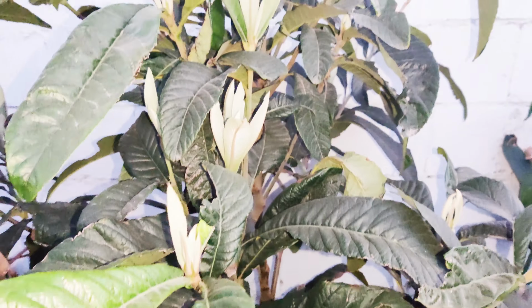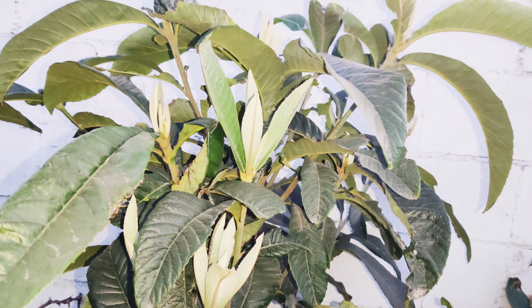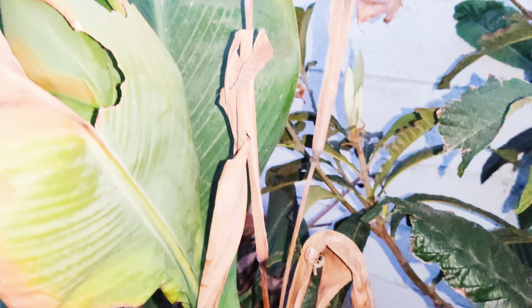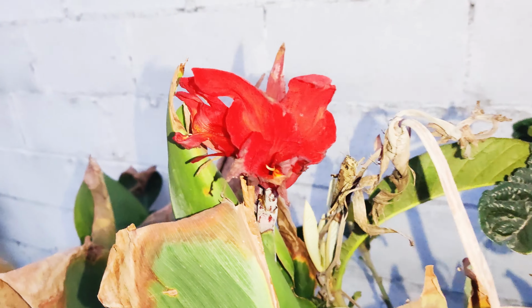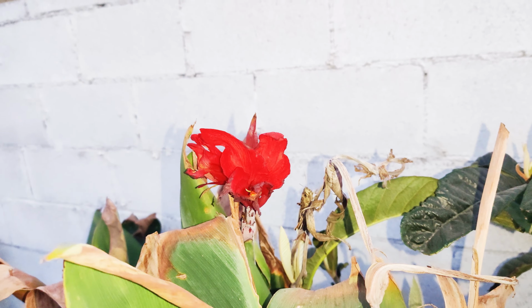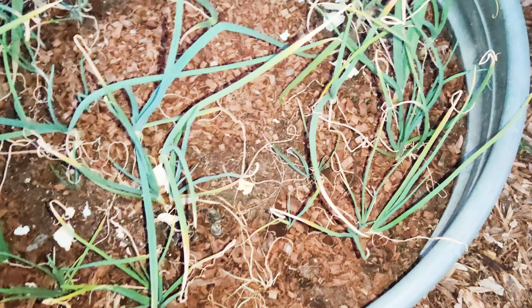I was trying to get seeds and grow them from the sweet variety. And the canna lilies, they were suffering because it was so cold that the leaves were freezing over or drying out and getting burnt from the cold. And now it's starting to make a new flower. So it's coming back.